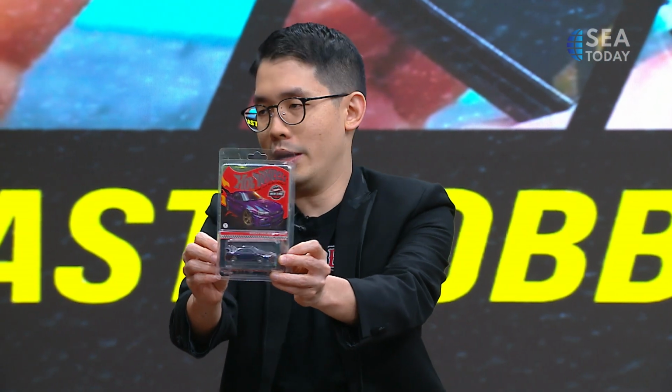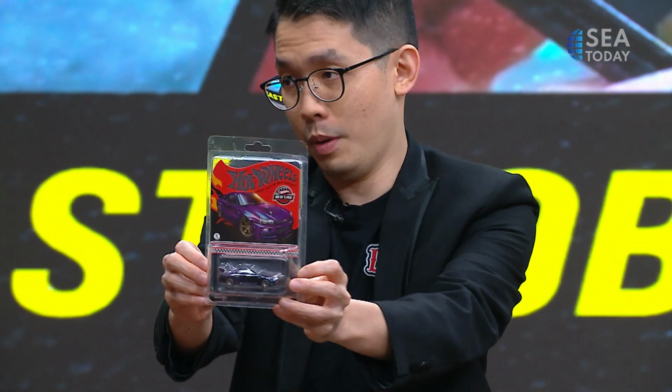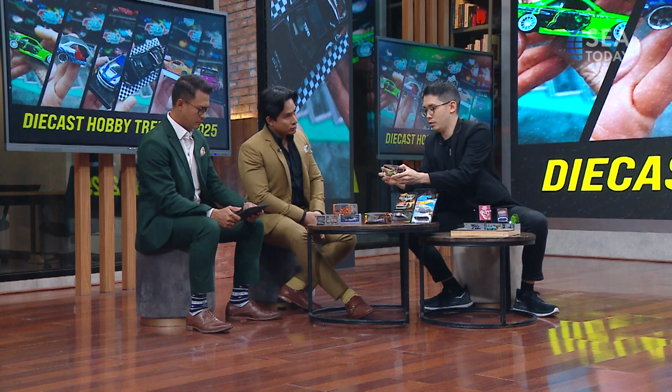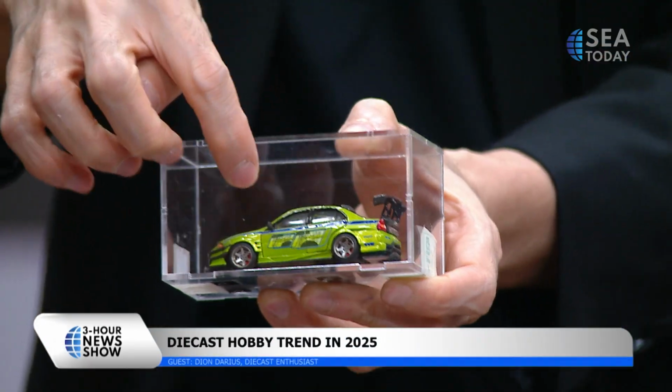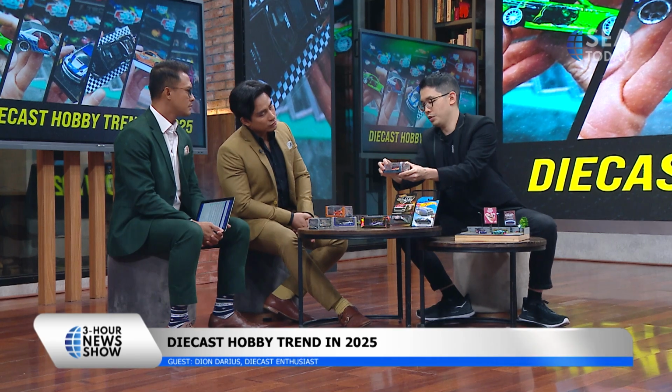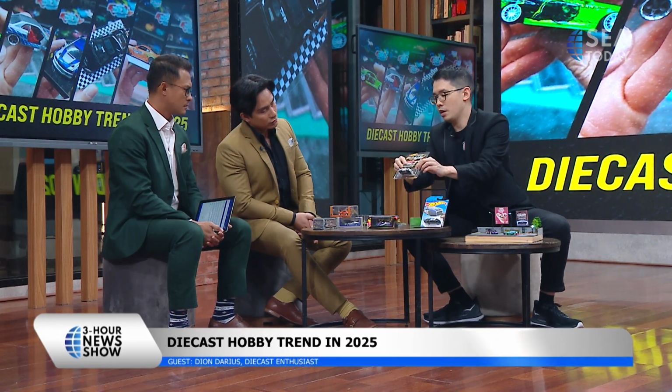So before, if you remember, if you look at this car, for example, it only has one color, right? It's purple. But lately, people love the cars with more stickers on the car. Like this one is the Fast and Furious graphics. Or probably this one, this is another Fast and Furious graphic. Or probably this one with the Hot Wheels.